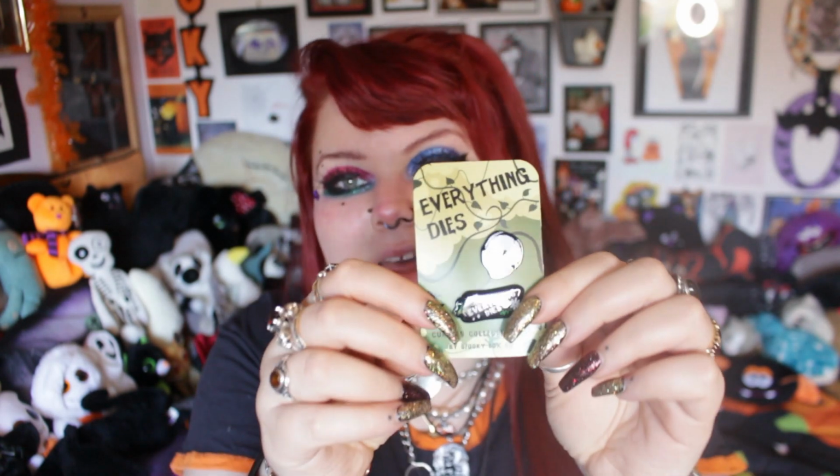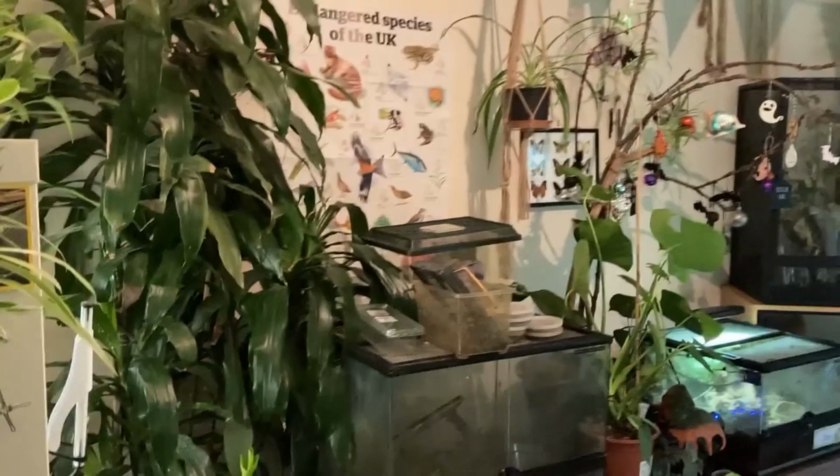I've just literally updated my pin board. I'm so excited. You know what? I'm going to cut to an edgy clip of me putting these on my new pin board for you to see. There is a little skull and a little pin that says everything dies. I mean, it's true. And there's some little white daisies. I love these. Simple, cute, edgy, love them.